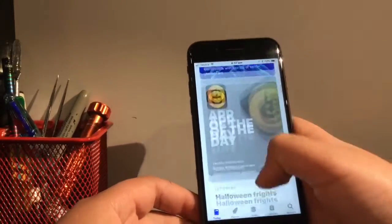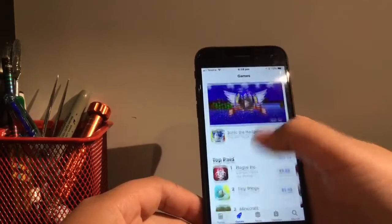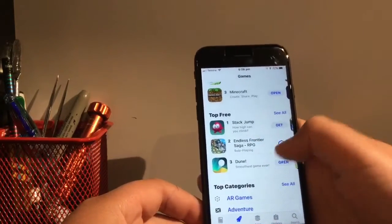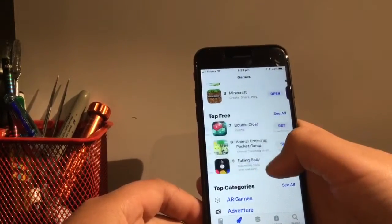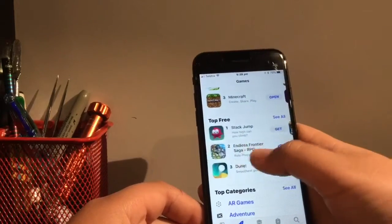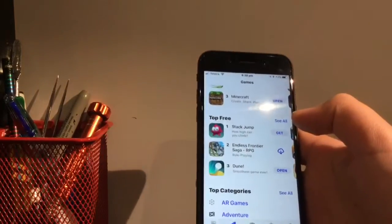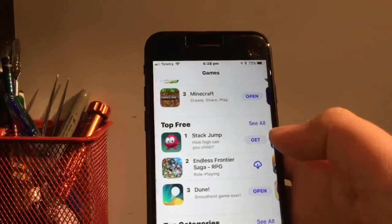So let's go into one of the free ones. Let's go to games here. Let's just pick one. It's not free yet. Okay, Juno, I already have that. Jeez. All right, it needs to be something I don't have. Let's just go to Stack Jump. I don't even know what this is, I won't be playing, I'll just delete it after. This is simple, I'll just show you why I like it.